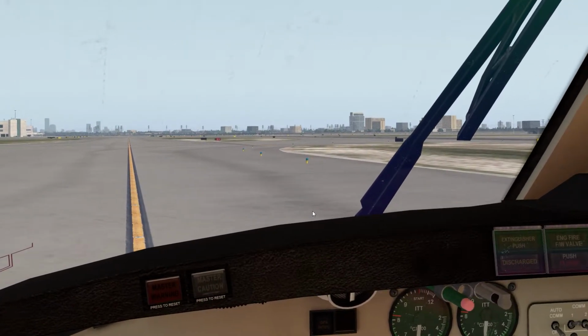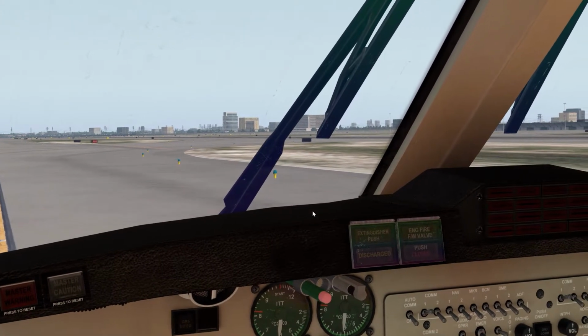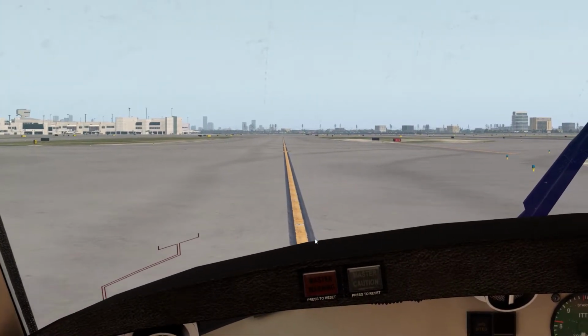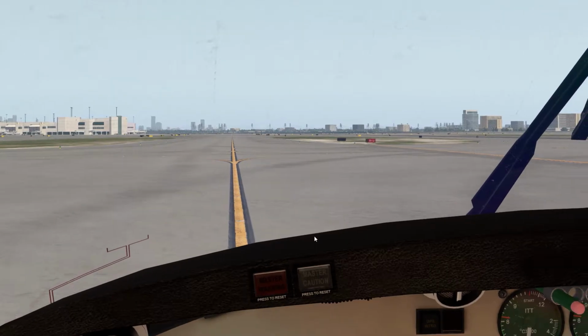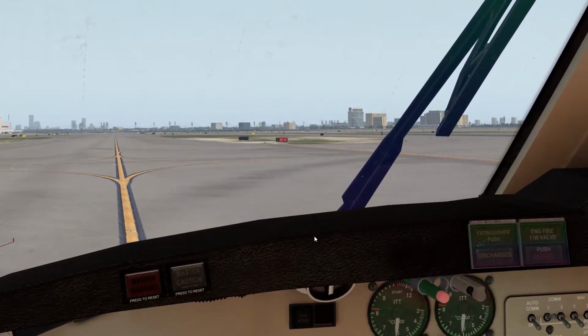Again, I'd like to say welcome aboard this beautiful little aircraft. I love the King Air. Big fan of it. Taking a look at Miami out there. Scenery that I got a few days ago. Pretty sure we'll be flying past downtown, so we'll be able to check that out.